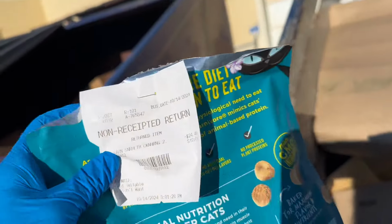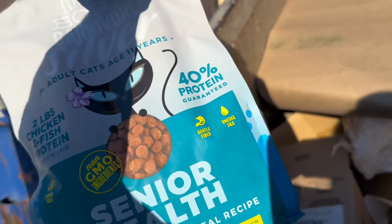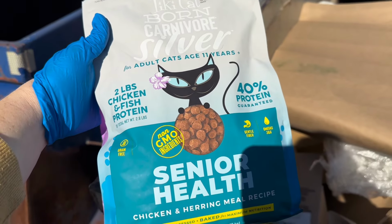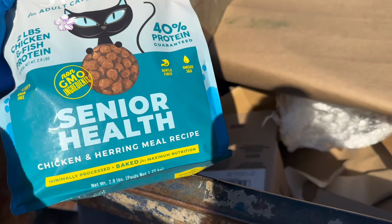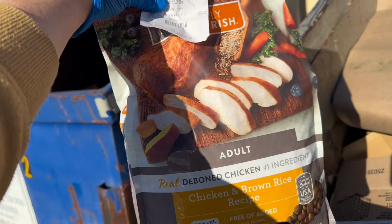I found something. Must have been a return. Yep. $24. Senior health, adult cats, chicken and herring meal recipe. Oh my gosh, I found another one. Sure. It's not a recall, you guys, of course. It's another return. Adult chicken brown rice recipe, same brand. Same brand as the 30 pound they wasted out. But I don't believe it's on recall, because if it's on recall, you wouldn't have wasted it. Right? Correct? Yes. I'm glad y'all agree.